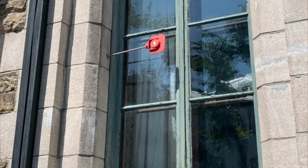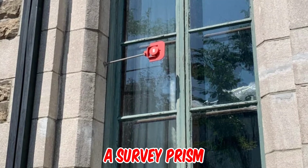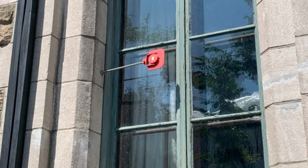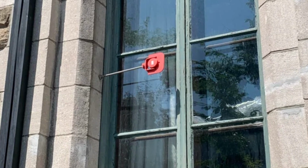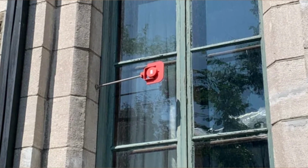I've been in the construction industry for 10 plus years. I'm pretty sure that's a survey prism, because it is on older buildings and multiple buildings around the city. It is almost certainly being used to measure the settling of the buildings, to make sure they aren't falling down like the Leaning Tower of Pisa.